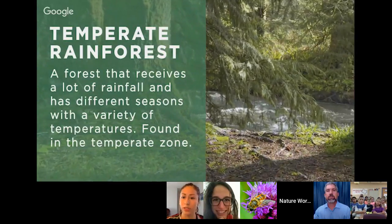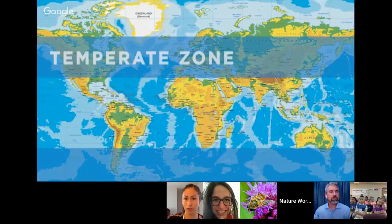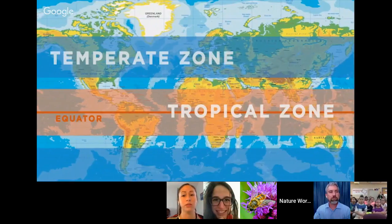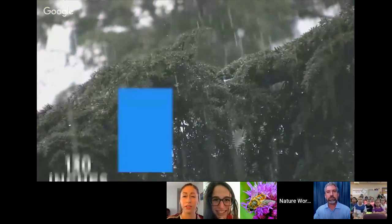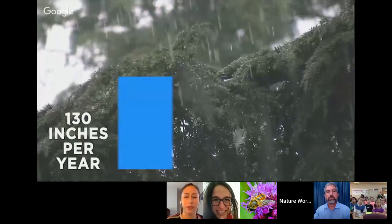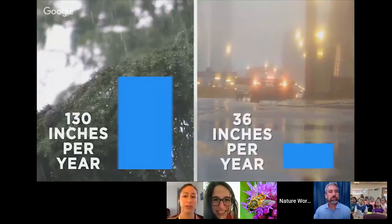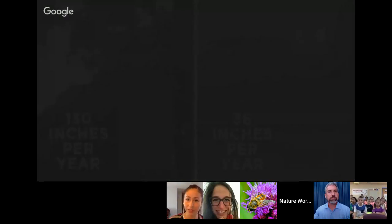This map shows that a temperate zone is further north, while the tropical zone is further south, which is closer to the equator where it's usually warmer. Our average rainfall is around 130 inches per year. To put that into perspective, in Chicago, the average rainfall is only 36 inches per year. That's a big difference. If you're wondering about snow, we get a little bit, but not as much as other places this far north.